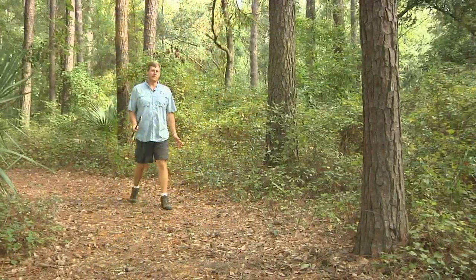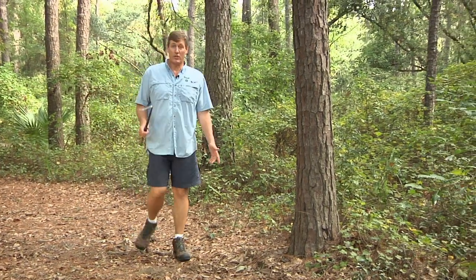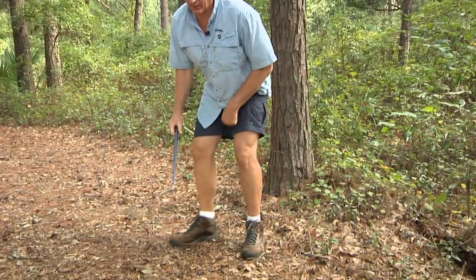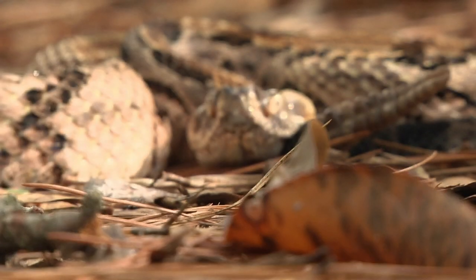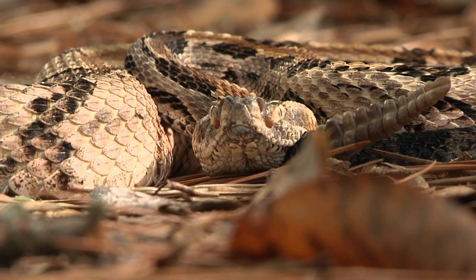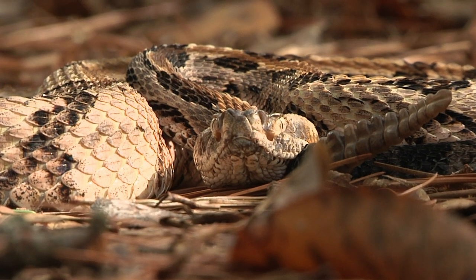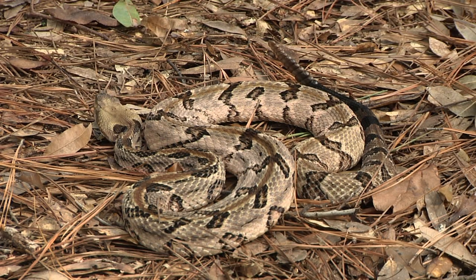So we have a lot of snakes in Beaufort County. The majority of them are non-venomous species, but we do have venomous species. And this is an animal from our nature center, and I just wanted to show you guys how incredibly cryptic these animals are. This is a canebrake rattlesnake, and canebrake rattlesnakes are beautifully designed to blend in with the forest floor. And you can see this guy, unless you're looking right at him, you can't even tell that he's there.